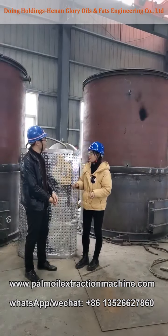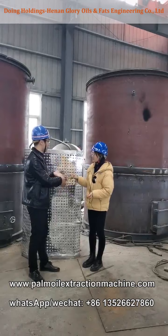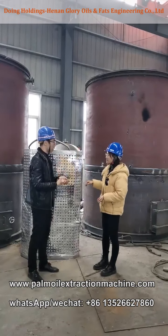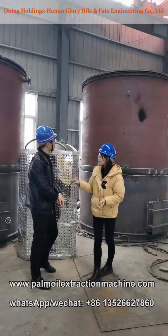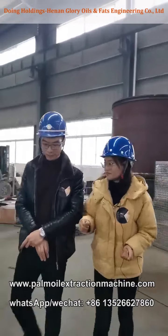So you don't need to worry at all about your operation. You have four cages. It's very easy to put the palm fruit in or out. Yes. It's a good design. We can keep half of the ventilator. Okay, it's good.